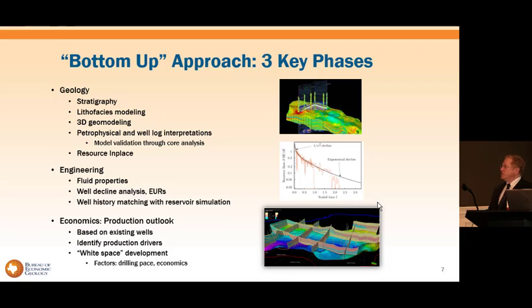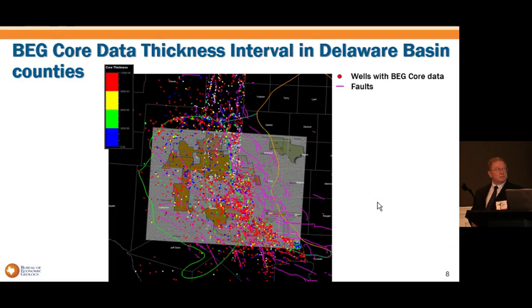So our charge is to account for every drop of oil in the Leonardian and the Wolfcampian intervals, which includes those upper Penn shales also. And then once we've done that, then we have to go back and say, okay, what's the density of that oil, and how much of that oil can I get out? Because in the high density areas, I can obviously drill economic wells. In the low density areas, I might have hydrocarbons there, but at current economics, I might not be able to drill them, and then we have to obviously play with sensitivities.